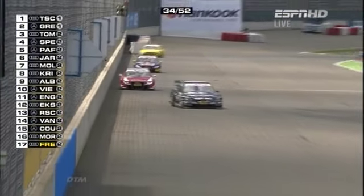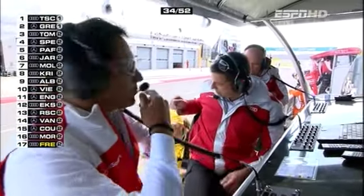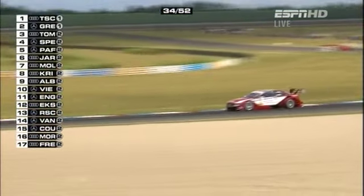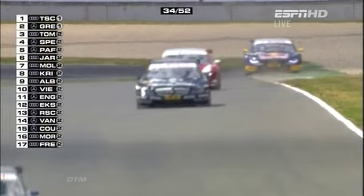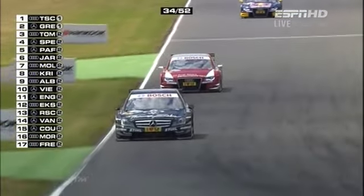And just hearing that there is a fine for Ekstrom for the fuel incident. It will have no effect on his standings in the race, but just perhaps hurt his pocket a little bit. Paffett getting wide there. Oliver Jarvis behind.